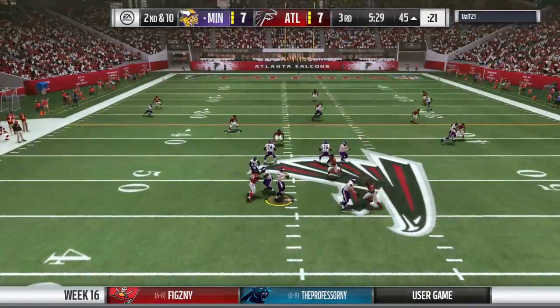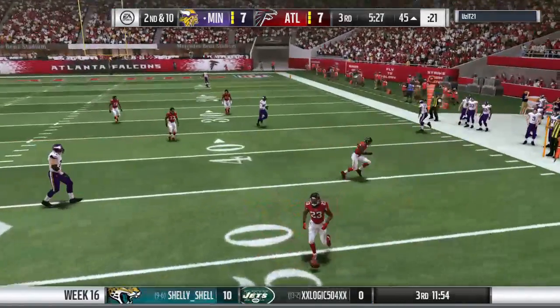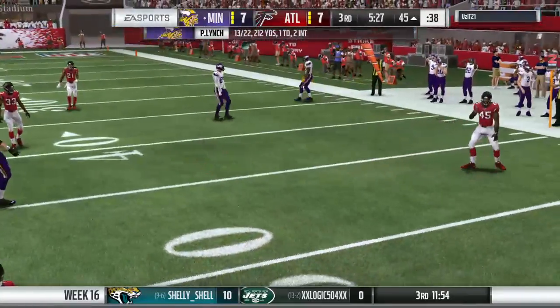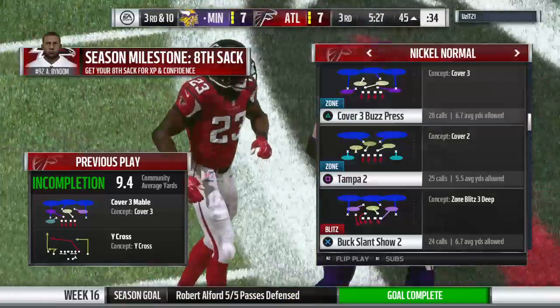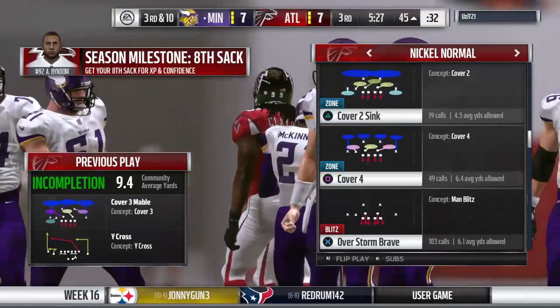2nd and 10. It's Lynch again. Incomplete. Sometimes you just have to take things into your own hands, don't you? I mean, the offense is really struggling in this game. They're the ones keeping things going. They have to continue to play at that level.